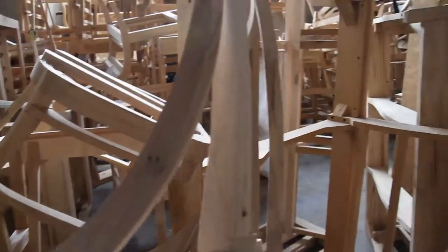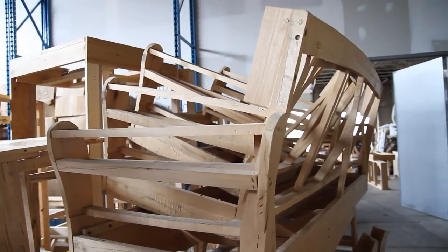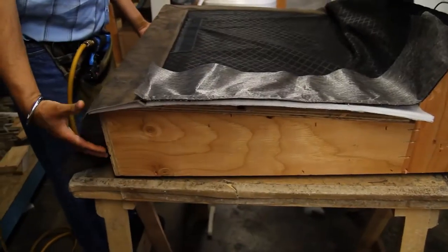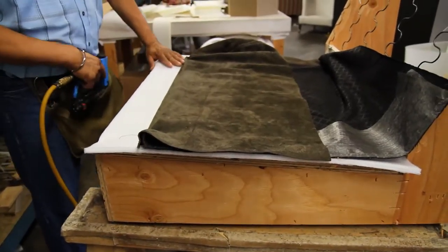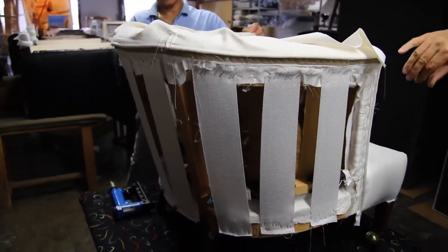We manufacture our own frames. They're all customized. We use all our own wood. As you can see, it's all good wood. Everybody complains our frames are very heavy because it's all kiln-dried hardwood. Glued, screwed, doweled. Everything is done the old way. We guarantee lifetime spring and frame.